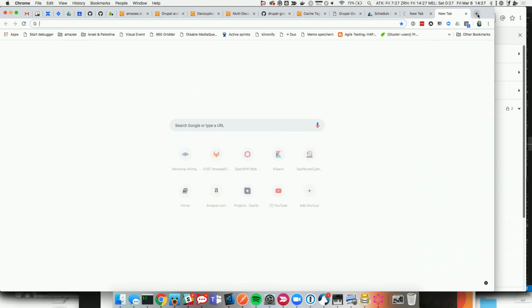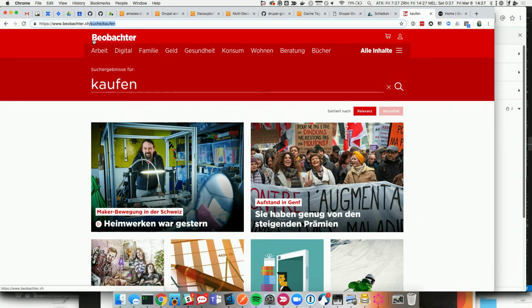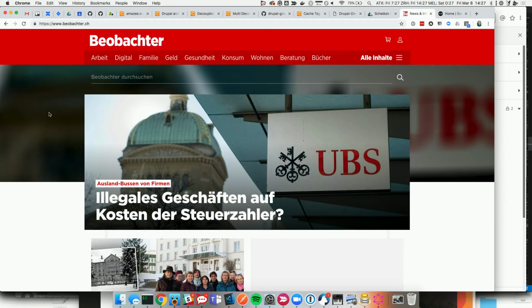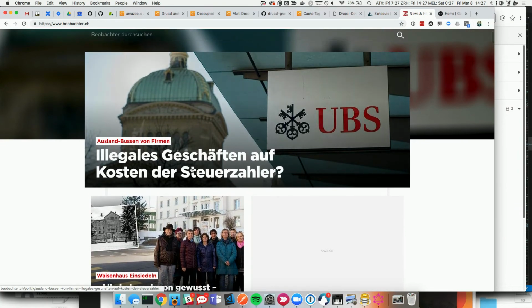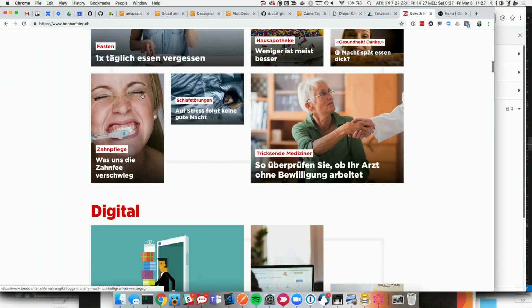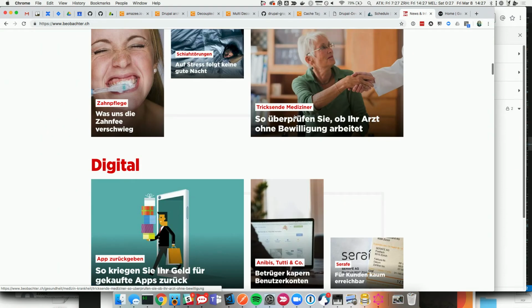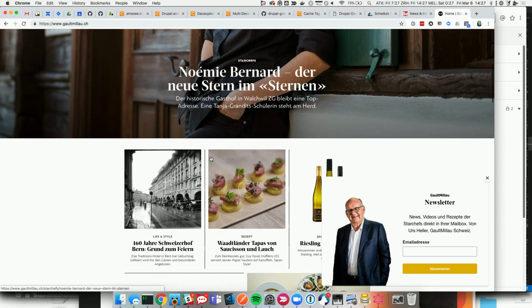So if we actually want to look at one of these sites, let's go to Beobachter, and let's go to Gomio. So these two sites look completely different. So we see here we have a big image with a small title and a main title. They all look different sizes, but they're very similar. When we go to Gomio, it looks completely different.